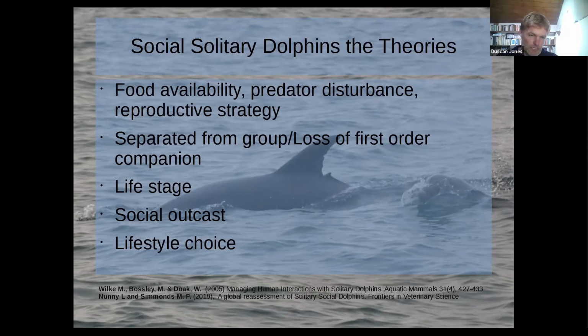So if a dolphin reaches a certain life stage and then there are no dolphins within its community at a similar life stage, it might go somewhere else for interaction. The idea that they may become a social outcast. So there's a couple of instances in Wilkie's study where they talked about dolphins that they thought might be deaf.